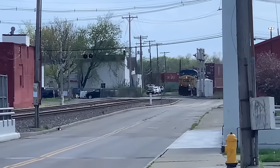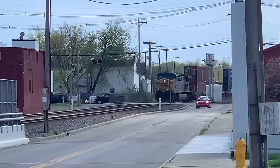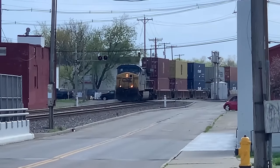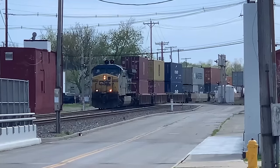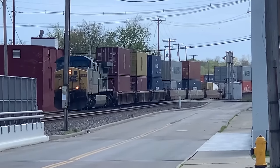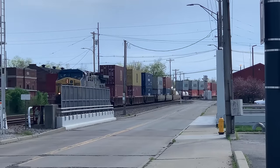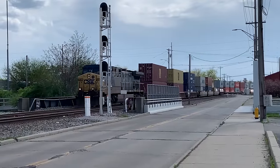Looks like double stacks. Wow, it got windy all of a sudden. This is the interchange of Norfolk Southern and CSX right here. On your left is Norfolk Southern.